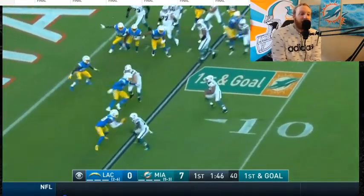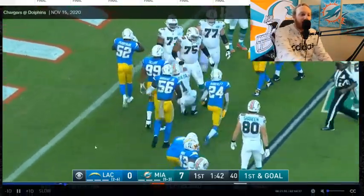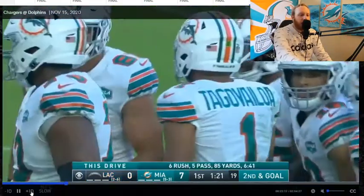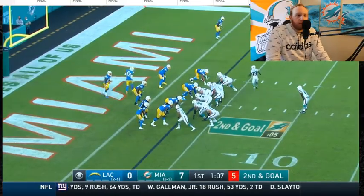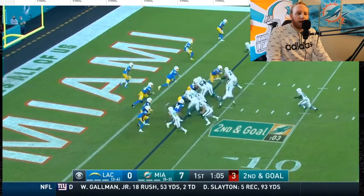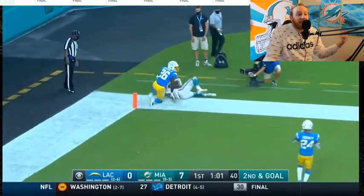So here it is, Tua trying to keep it. Once again, not as quick as Kyler Murray is. Picks up a couple of yards there. All right, 2nd and goal now. Tua at the 3-yard line, tries to go to what he did last week, and this is once again a great ball in so close.